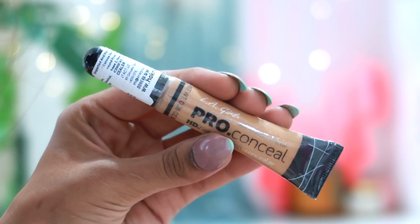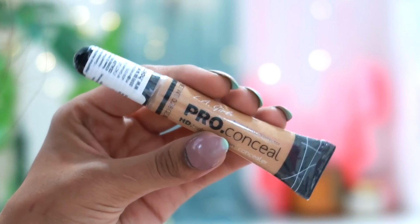And the last product, actually no, this is the second last product. It's a concealer. So I just stocked up on my favorite concealer, which is the LA Girls Pro Conceal Concealer in the shade Medium Beige. Now I wear this on an everyday basis, not for filming. It's medium-ish coverage, too light for filming. So yeah, everyday ke liye my favorite thing.